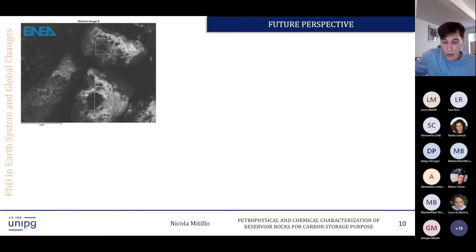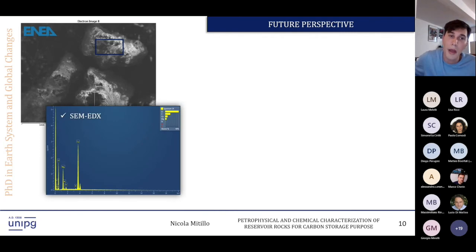But in particular, I will perform new analyses. For example, I will use the scanning electron microscope equipped with an EDX assemblage in order to investigate in more detail the chemical composition of specific grains and/or minerals and/or cement. And in the meantime, I'm keeping in contact with Queen's University of Belfast, where we send different lithology rock samples to analyze in order to compare our data in the future.